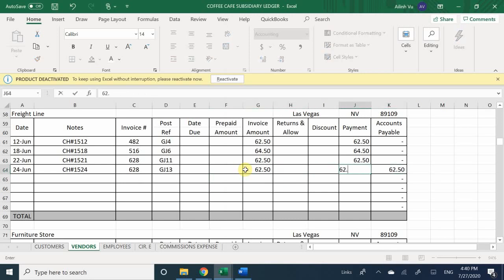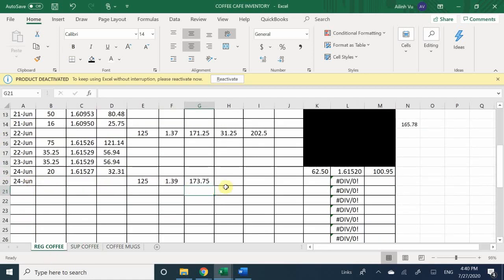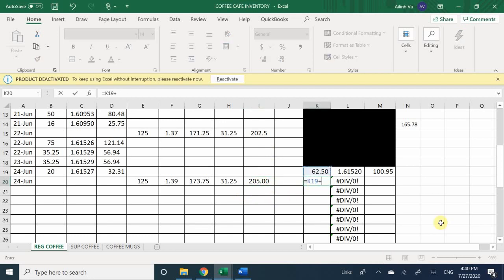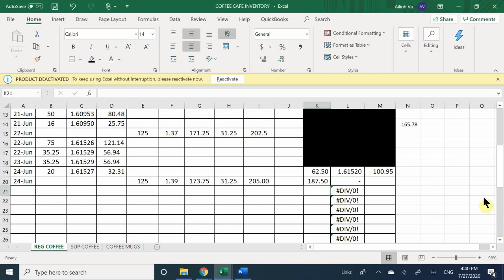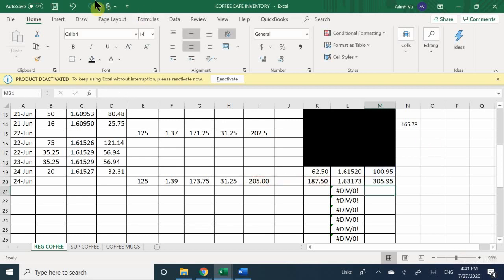462.50. And you paid 62.50 with your check, so therefore you have 0 balance. Okay, now we can go into our inventory worksheet and update the information. So here, I added 32, 31, 25 to give me a total of what? You grab that one first. $205? Yes, I got $205. $305.95. Oh, that looks right. Okay, good.